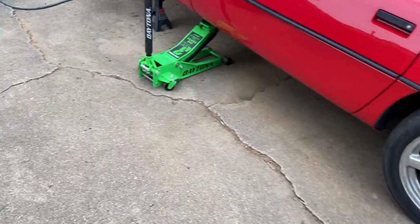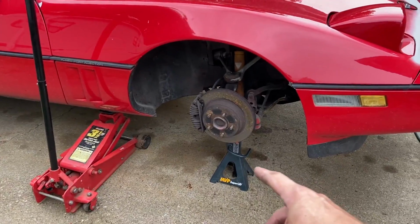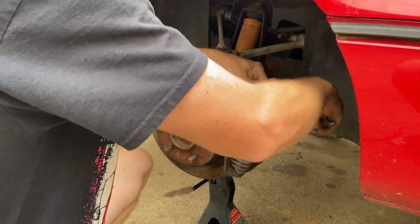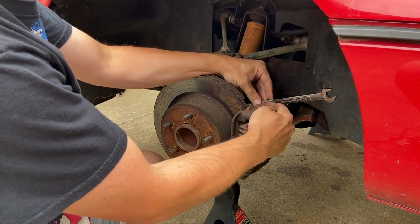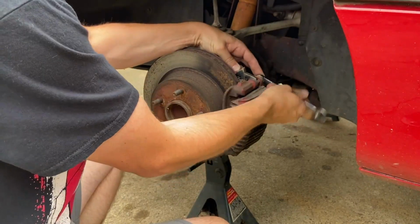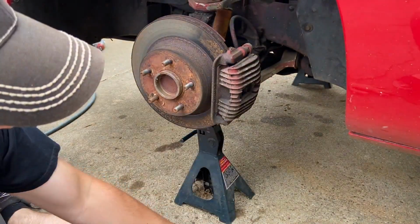So I got some wheel chocks on, got the jacks underneath the vehicle and the A-arm there. I got the hydraulic jack. Even though the jack stands are on there, I still like to keep my jack underneath there just as an extra precaution. Okay, so I got a 15 millimeter on there. These aren't typically super tight, and there's a kind of a jam nut here I gotta get. My crowfoot wrench. Hang on a second. All there is to it there.